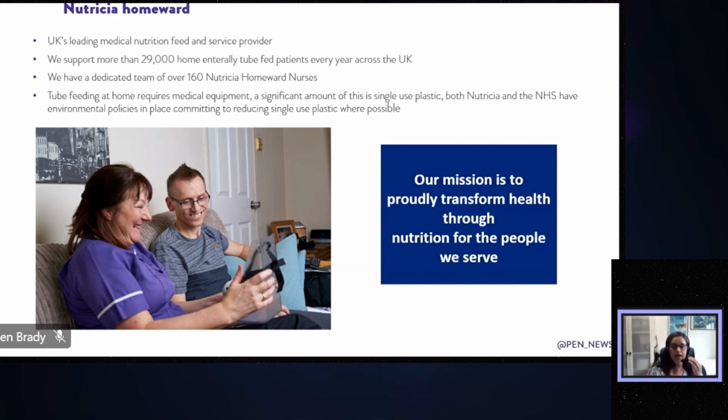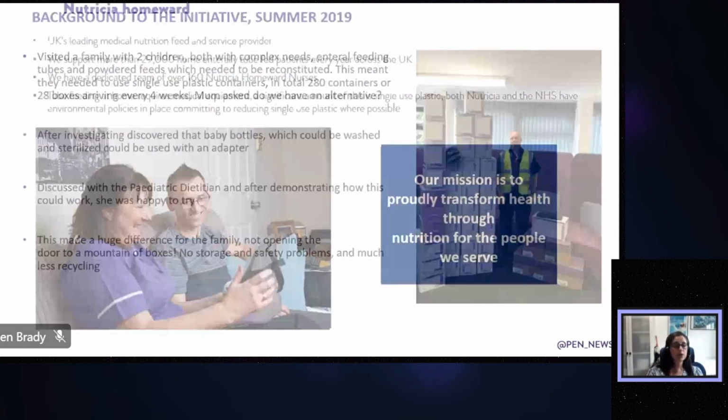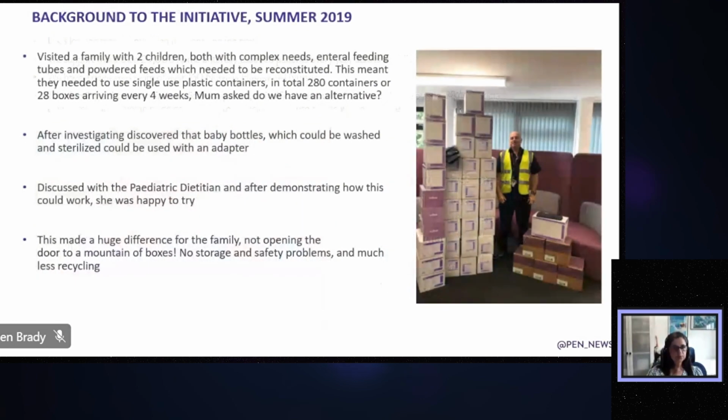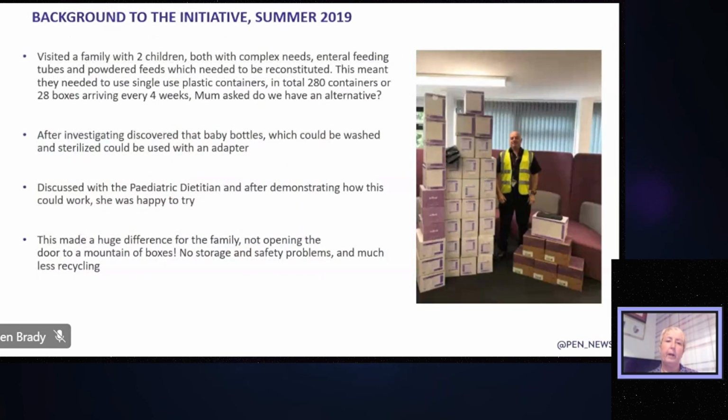Both Nutricia and the NHS have environmental policies in place now where we commit to reduce the use of this single-use plastic, which is what this project is all about. Next slide, please. So a little bit of the background of where this project started.